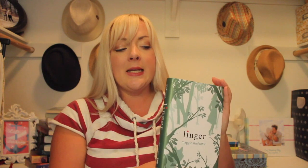I got Linger by Maggie Stiefvater. This is the second book in the Wolves of Mercy Falls series. I read Shiver, which is the first book, and Linger. I have not read Forever. I did not really like them that much, but I was very, very judgmental with my reading at that time, and I've heard such wonderful things about the Raven Cycle, so I don't know if maybe this trilogy just wasn't as good, but I want to try it again. And let's be honest, this cover is beautiful, Shiver is beautiful, Forever I think is beautiful, and I hope that I like them because I would like them to sit on my shelves and be pretty.